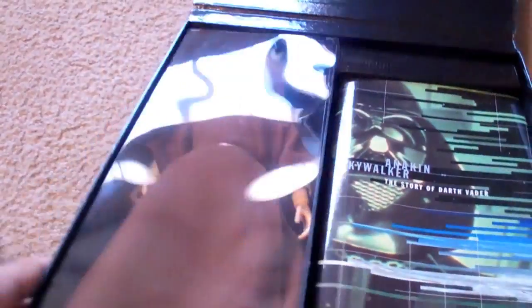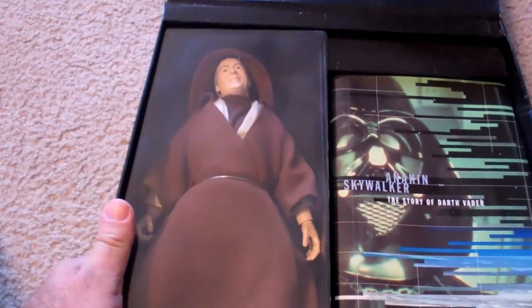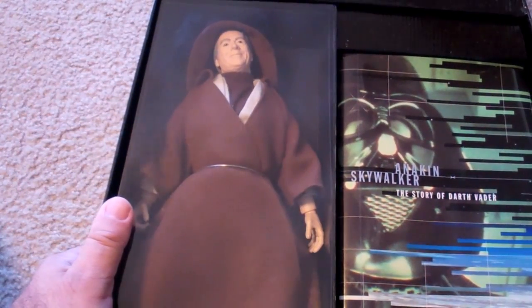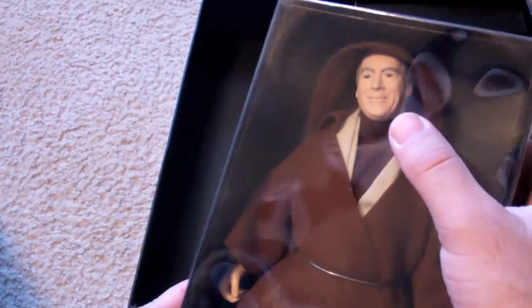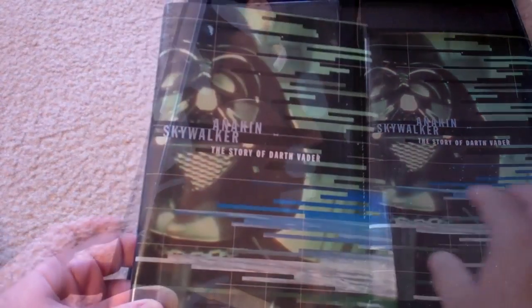This is an exclusive figure that was only released in this set. This is Anakin, 12-inch Anakin. And as you saw him at the end, I guess, as a spirit at the end of Return of the Jedi. Here's a closer look at Anakin. Doesn't come with any lightsaber or anything like that, but I like the detail on his face, the actual actor in the movie.